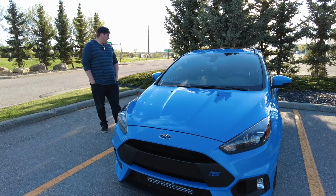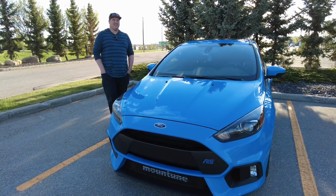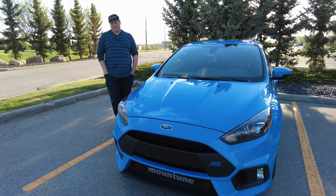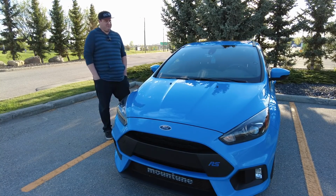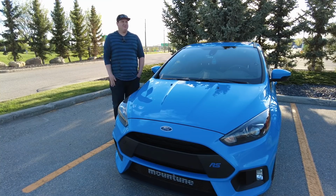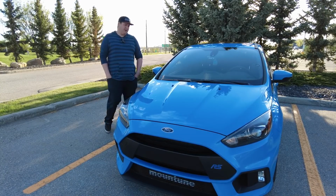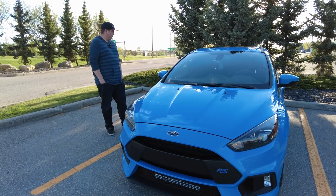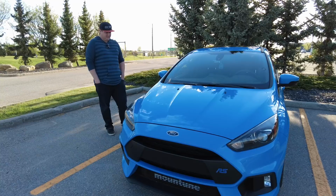So yeah. And the other thing I don't like is this thing is god awful on fuel and has the fuel tank size of a small jerry can. I'm constantly at the pumps. Any RS owner will say the same thing. The main thing is it has a really small fuel tank. I don't understand why they couldn't put a bigger one in. Maybe it's because of the all-wheel drive system, but who knows? So that kind of sucks. But other than that, I don't have too many complaints about it. It's been super reliable so far, and yeah, it's been pretty good.